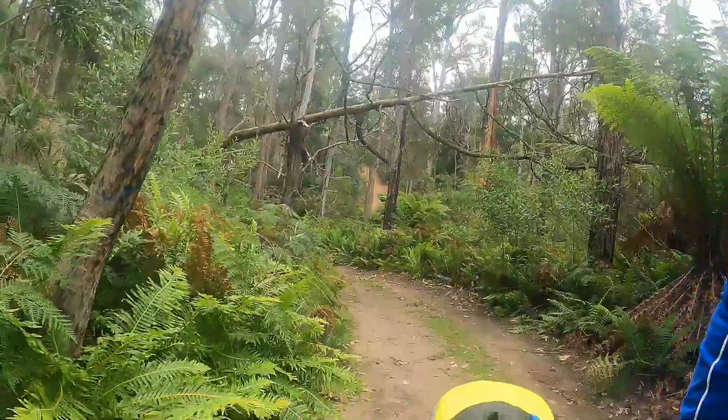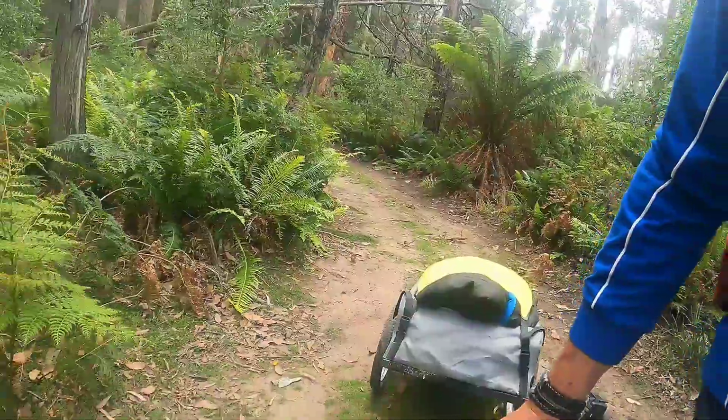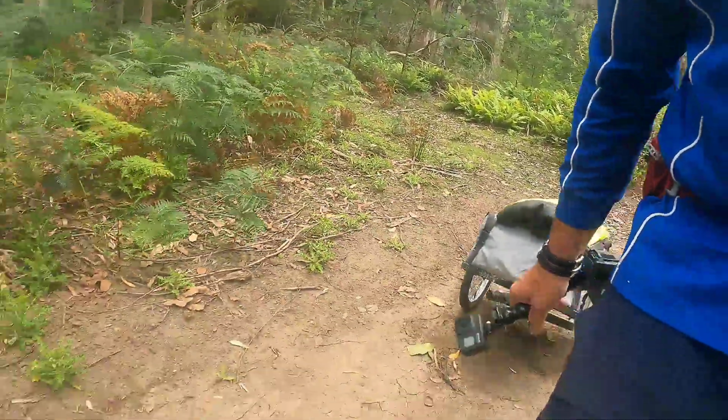Well, all I can say is thank God that's the only hill that I've got to come down, because that was tough. And thank God I haven't got to go far along this track either, because the trailer doesn't go that well when it's not attached to the bike. It tends to be a bit arse heavy.